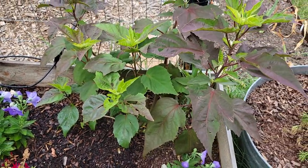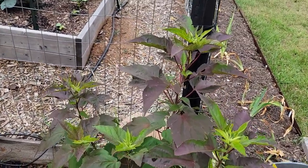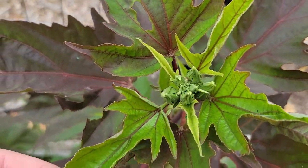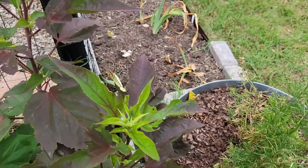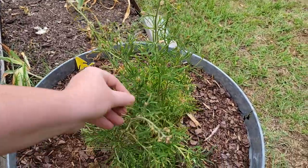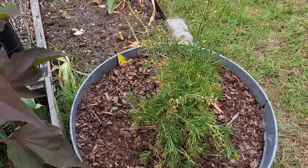This is my Head Over Heels hibiscus. As you can see, it has gotten pretty tall and it looks like starting to put some buds on it right there. This over here is a new delphinium that I got, and it is not looking the best, but it was really, really pretty when I got it.